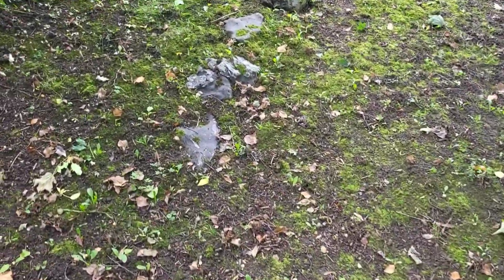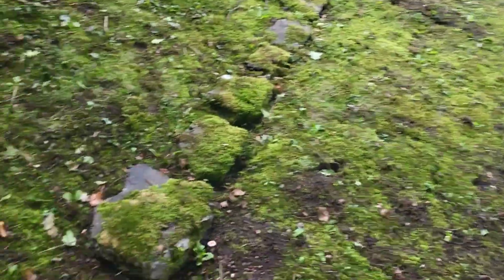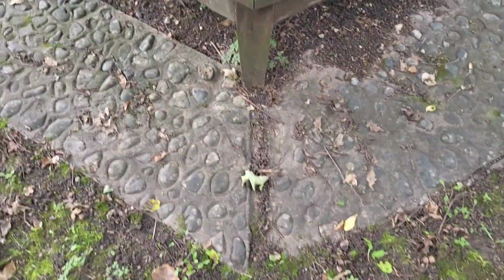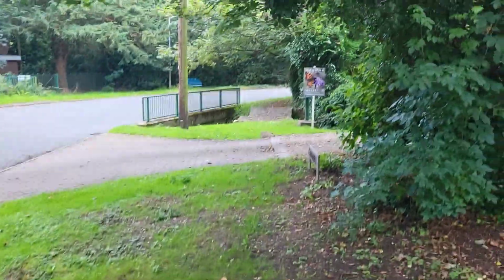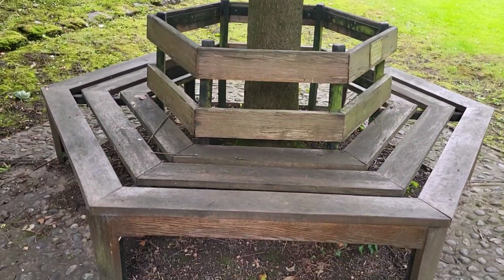So just noticed these, I'm not sure if this is an ancient part of an ancient road, or it would have been a wall from the original church grounds. So I think whoever, this looks very similar to the bridge there, the Packhorse Bridge, laid these stones. So they put a bench there a few years later, and this tree around it, maybe some meeting place.